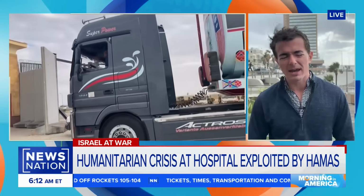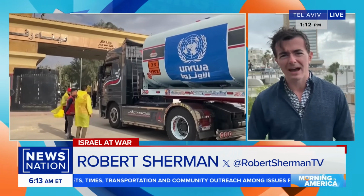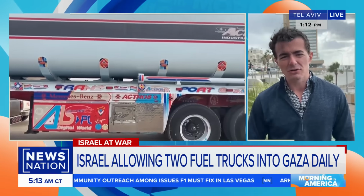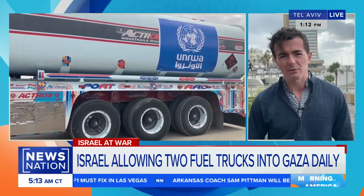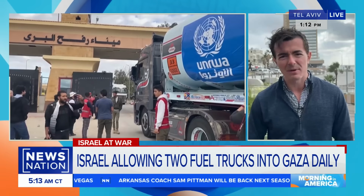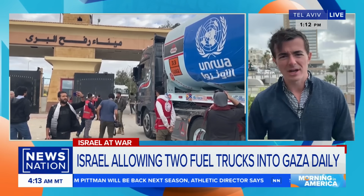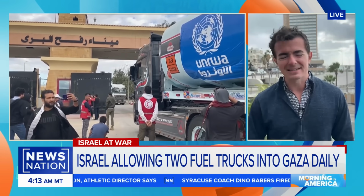Fuel, a big one here, with the Israelis making an agreement to allow 2 trucks worth of fuel in a day. The UN says that's not going to be enough, but those 2 trucks are supposed to be earmarked for running the sewage systems and the water systems, which are paramount within the Gaza Strip. But aid groups are saying that they need more in order to run telecommunications and other systems that they have in place inside of Gaza. Adrienne?